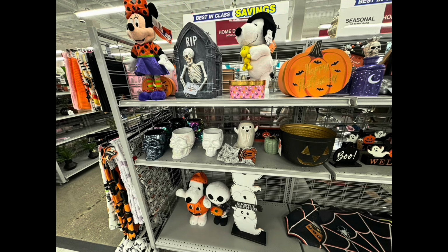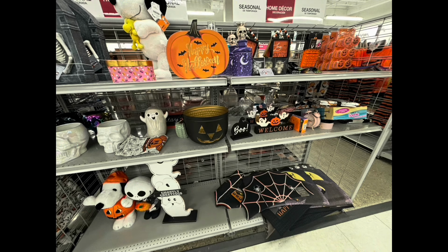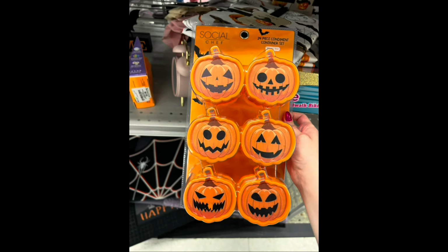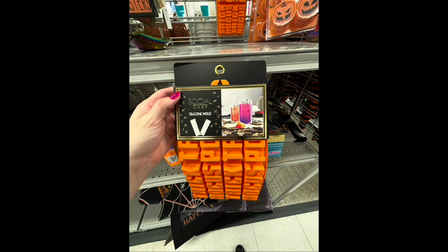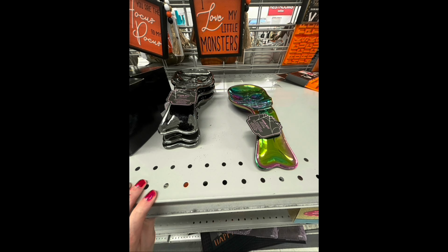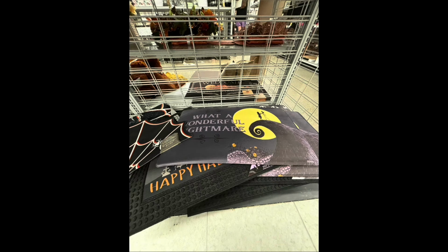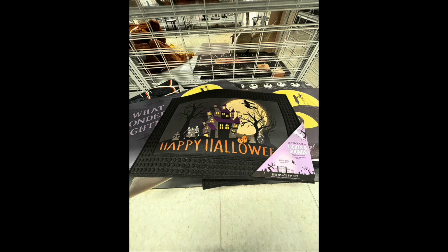I will admit that I still have some from last year that I thrifted and haven't opened yet. I absolutely love this Minnie Mouse with her neon colored costume. They had a set of jack-o'-lantern shaped condiment containers, as well as Hocus Pocus silicone molds and a few oil slick skull spoon rests. There were also a variety of bath mats, which I took pictures of here, including a Nightmare Before Christmas one and a spiderweb one.